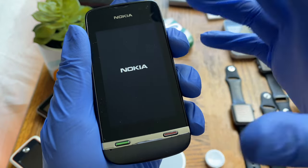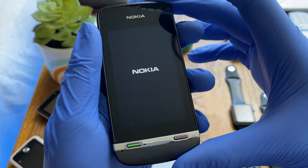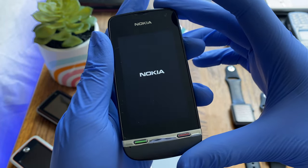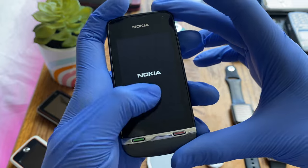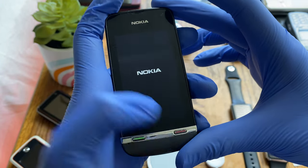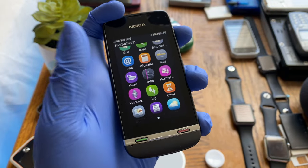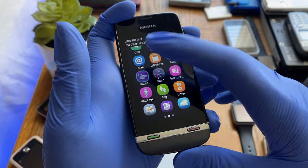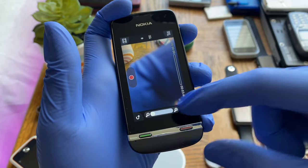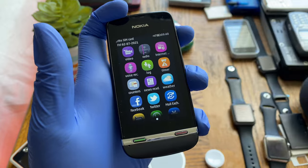It has its introduction video for some reason. A lot of Nokias had this. It's kind of a trailer, but it really doesn't do anything. It could be glitched out, but a lot of Nokias had their trailers for some reason, the phone trailer. Video is separate, even though you can switch to video from the main camera application as well. I don't understand that, but whatever.